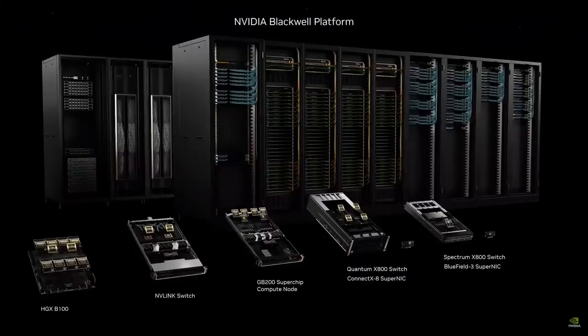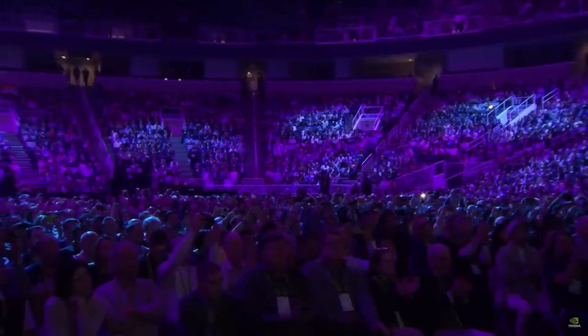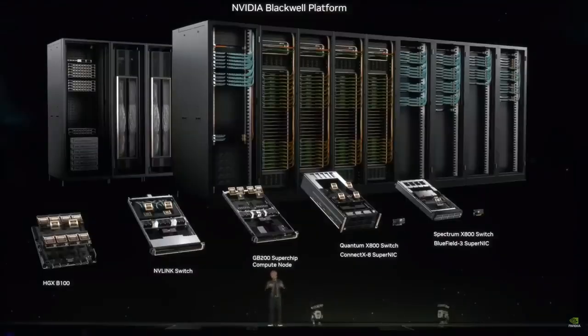This is what we announced to you today. This is Blackwell. This is the platform. Amazing processors, NVLink switches, networking systems, and the system design is a miracle. This is Blackwell, and this to me is what a GPU looks like in my mind.